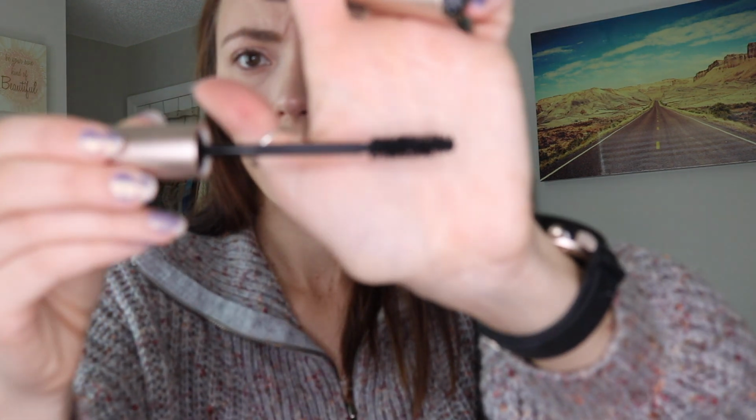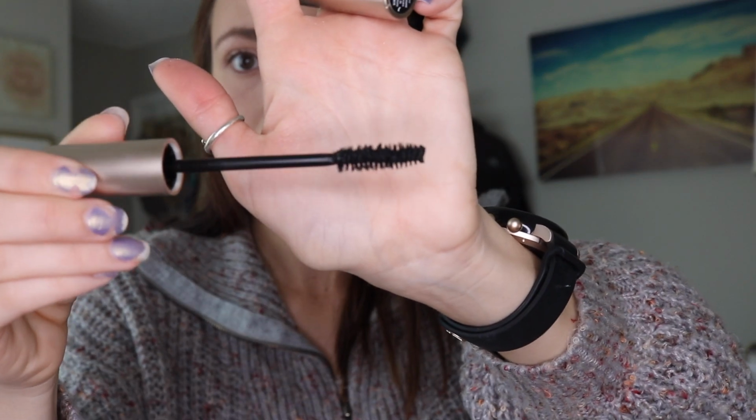Now, the last thing I have is the bareMinerals Lashtopia Mega Volume Mineral Based Mascara in the shade Ultimate Black. So, let's pop. Whoa, this is huge. Literally such a big brush. I don't know how I feel about that. First of all, it's super intimidating.